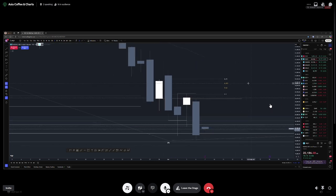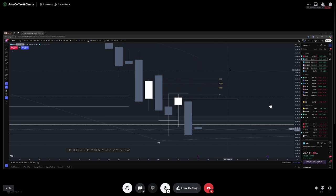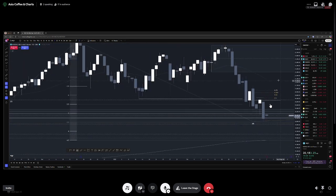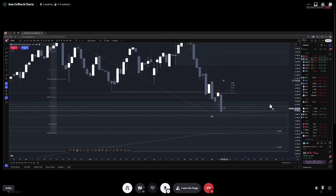Inside day. And then the amount of inside 4 hours we've been having lately, a 4 hour and a 4 hour and a 4 hour, leading into London. The overnight sessions have been looking so consolidated, but realistically there's a lot of range happening. A lot of accumulation, consolidation, which is painful if you're doing those sessions. Painful for Asia. So it failed to close above that 50%, and then it's just hammered down.